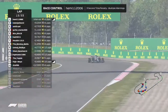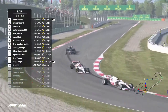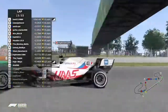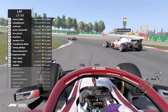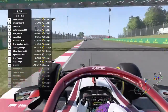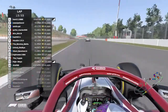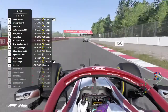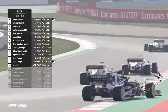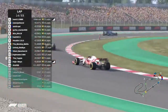Hemi with a 3-second time penalty for exceeding track limits. He'll have to make sure he keeps opening that gap further and further as the session goes along. Yuppie looking to, oh no, Hightower either disconnected or is having some internet issues by the looks of it here. Highway is running a little wide out of the hairpin.